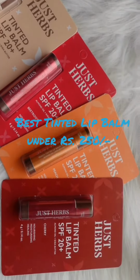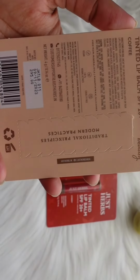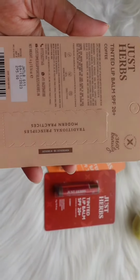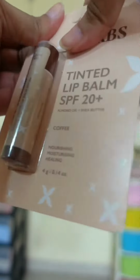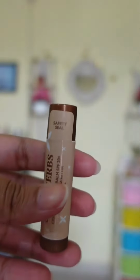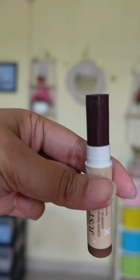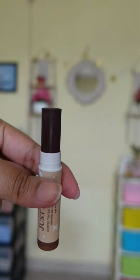So I got this cutesy lip balm collection, so I'm going to talk about them. This is a tinted lip balm by Just Herbs, and look at the packaging. All the details are mentioned in the packaging. It's very easy to open also, and I will show you the bullet. Look at it. So yeah, this is the bullet, and these are very good.